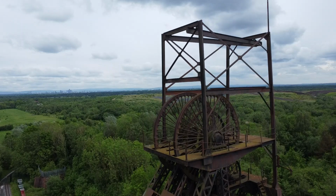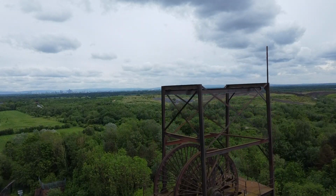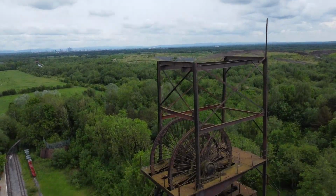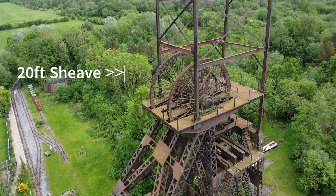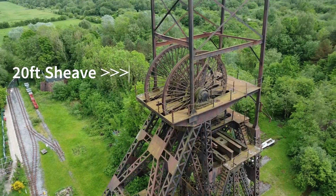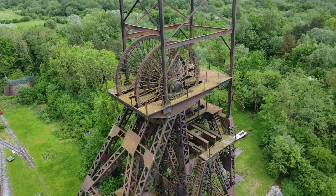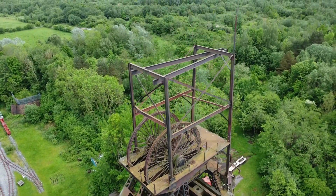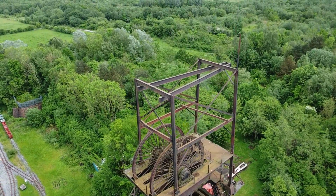It is nearly 30 metres or 98 feet in height and was built by Head Wrightson of Stockton-on-Tees in 1910-11 for Astley Green Colliery. The sheaves were 20 feet in diameter and the whole frame weighed 120 tonnes. The site is protected as a Grade 2 scheduled monument.